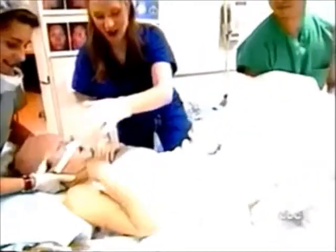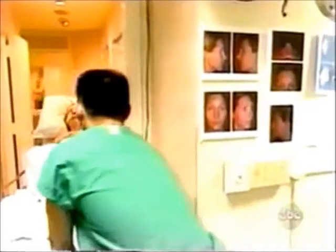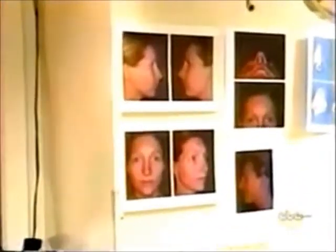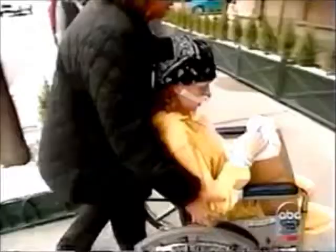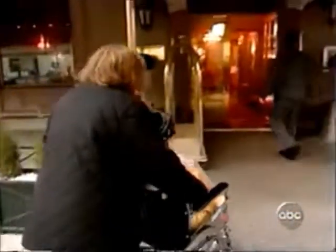The surgery over, Denise is wheeled into the recovery room. I think it went very, very well. I think she's going to look awesome in clothes. I think she's going to look awesome in a bathing suit. She has a great little figure, and all this is going to do is enhance it enormously.